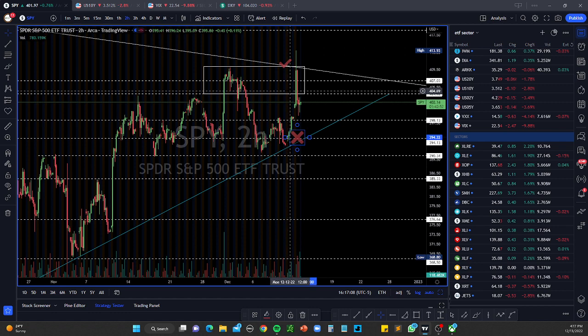But we have to be objective, and when we look at something, if S&P 500 can't get above this level, which is the price action of 410, we continue to consolidate here, which is fine, right? Because tomorrow we have FOMC and Jerome Powell's coming out. Expect a half a point rate hike, and we'll see what happens afterwards.